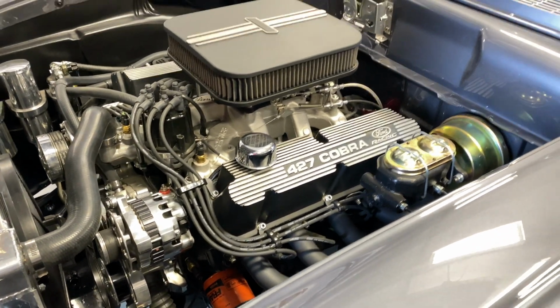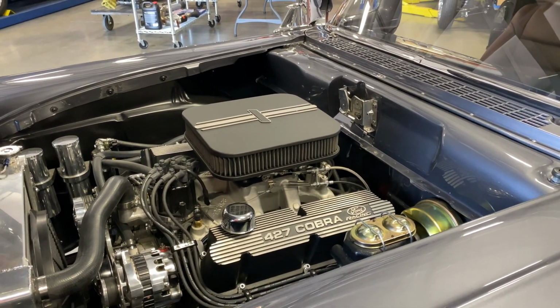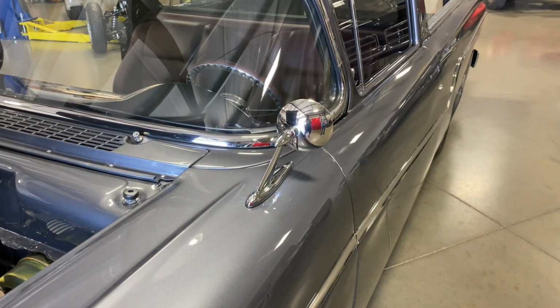That is unreal. You know what I like about this? It's injected, right? But it looks carbureted. It looks like an old school carbureted motor. Original old mirrors. Not the original, aftermarket.